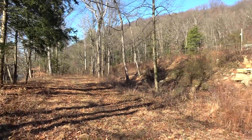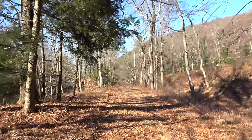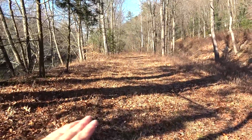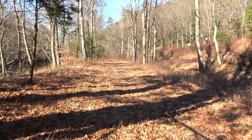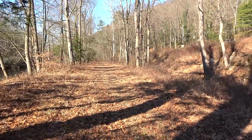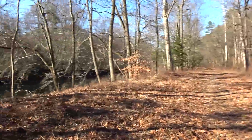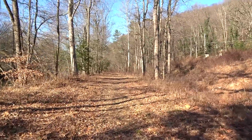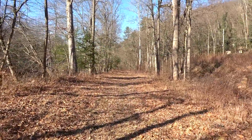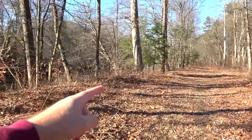So let's just go walk down a little bit here. I think I keep it cleared. Of course, you can tell it's been filled in. There's no canal bed here anymore. But that could just be from flooding, you know, from the creek and stuff, filling it in. And this would be the towpath trail right here.